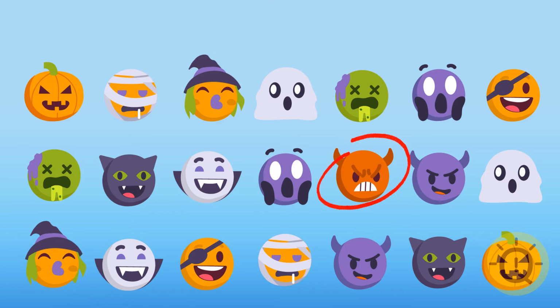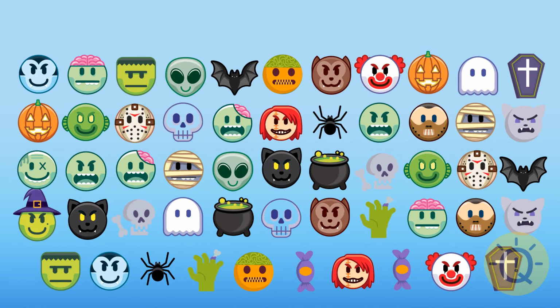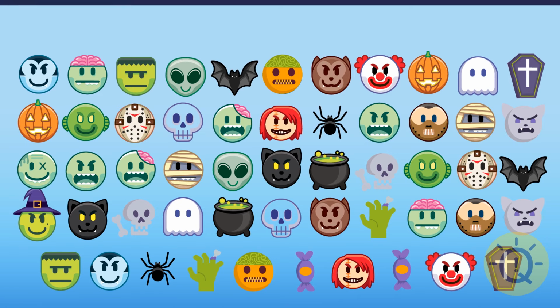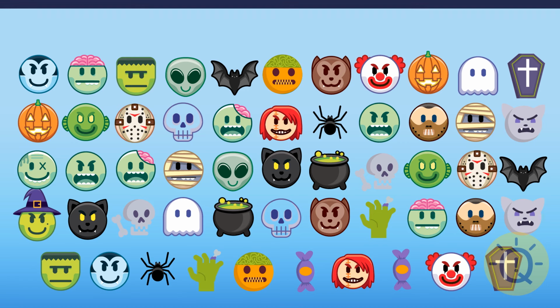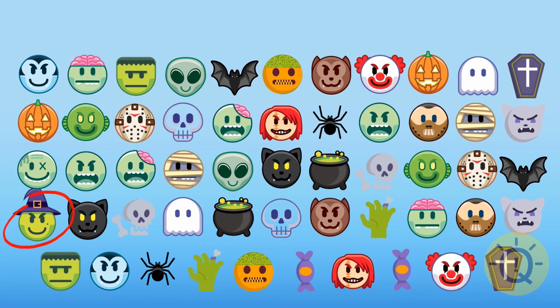Great job! Here it is. Okay, one more time. Now there are even more emojis. Do you see the unique one? Here it is. Good! Now let's proceed.